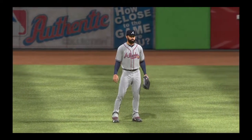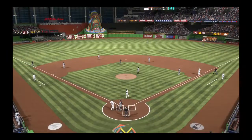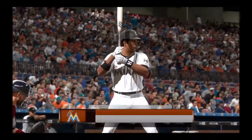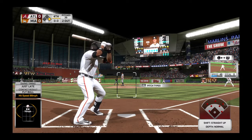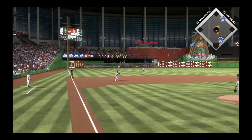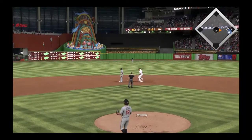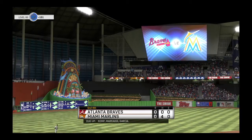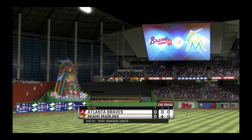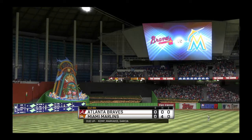Third baseman number 14, Martin Prado. Ready for another chance? Martin Prado. He's 0 for 1 thus far. Hit on the ground to third. Fielded cleanly. A toss to Phillips for the force out, and that'll end the inning. We'll see Matt Kemp start things out when we return. On to the top of inning number 5 we go, and we are tied 0-0.